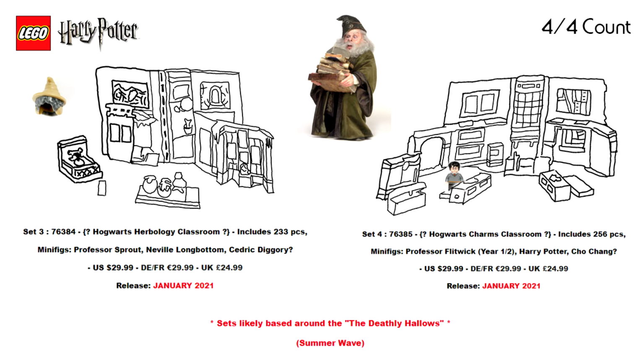This includes 233 pieces and the most interesting minifigure selection, at least in my opinion, with a new Professor Sprout minifigure, who is different compared to the one that we got in the Series 2 collectible minifigures, since she is supposed to include some dual molded legs, though she does reuse the same hair hat combo as the collectible minifigures, which I do really like to see.